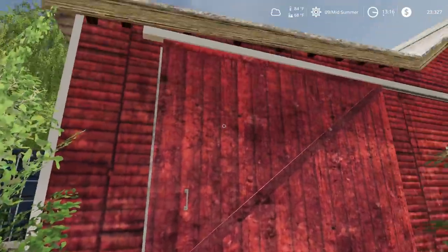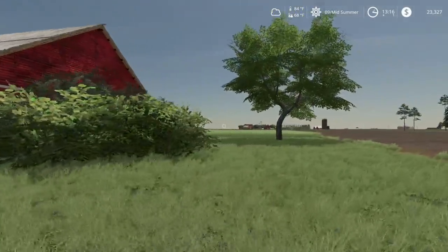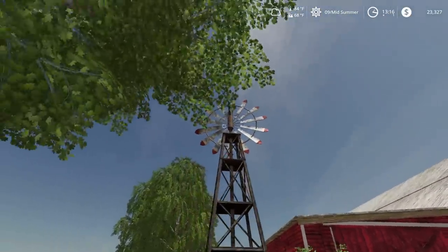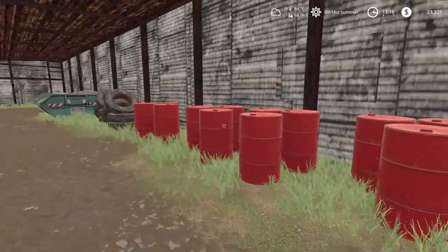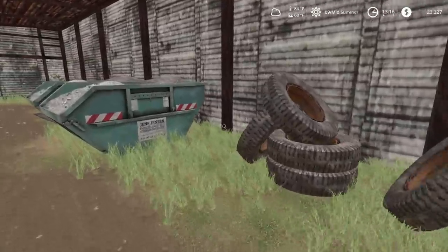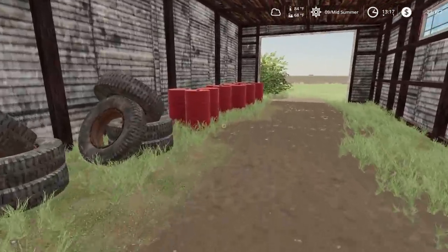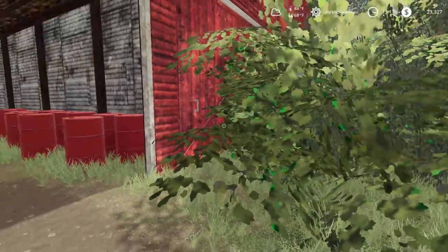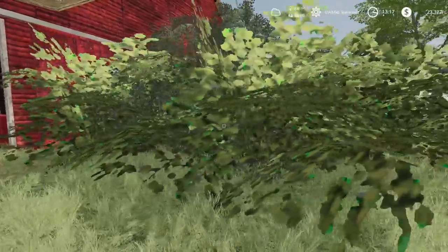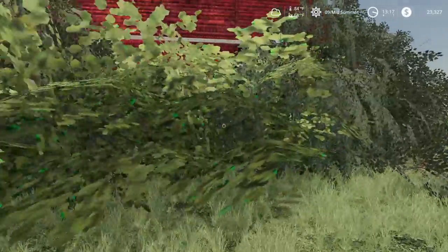Let's see what we got in the first door here. So it looks like we got just one barn, a whole bunch of trees, overgrowth, and junk on the outside. Got an old windmill. Got a whole bunch of junk and tires and old oil containers here. That's not good. It's not good at all. Man, let's see if we could open up another door around here.